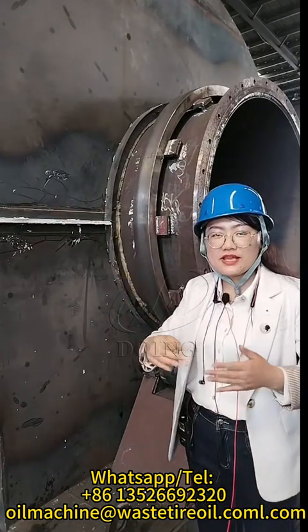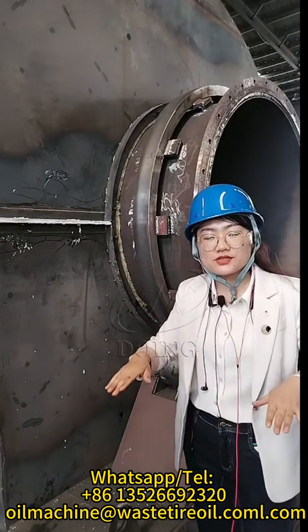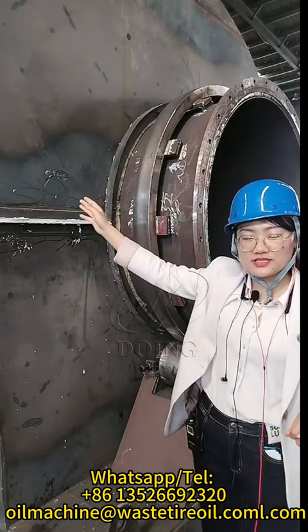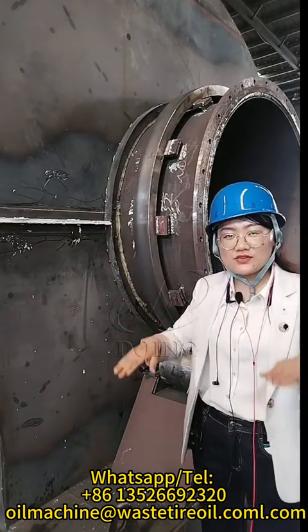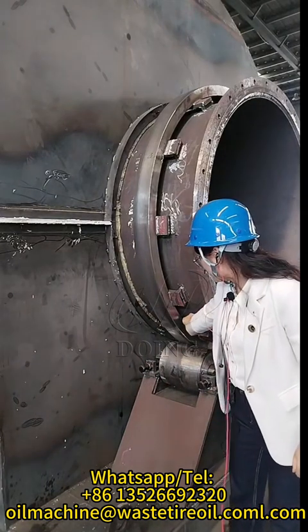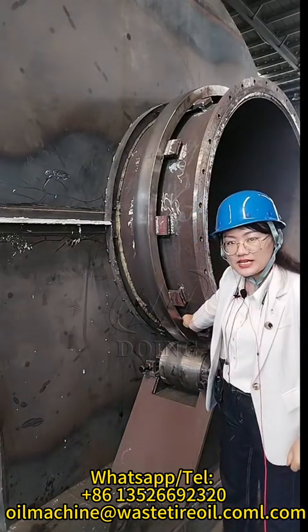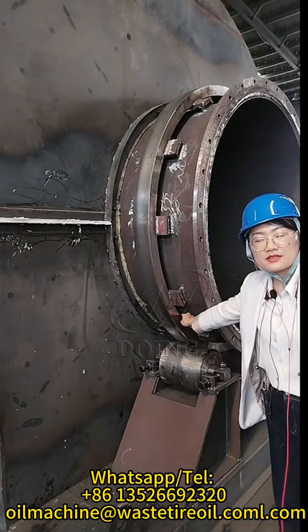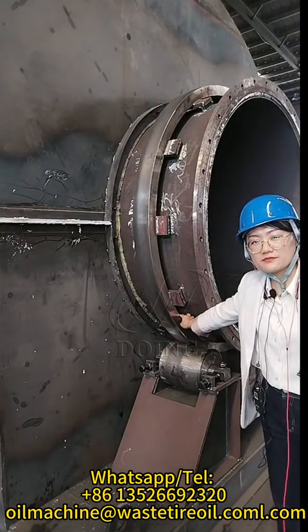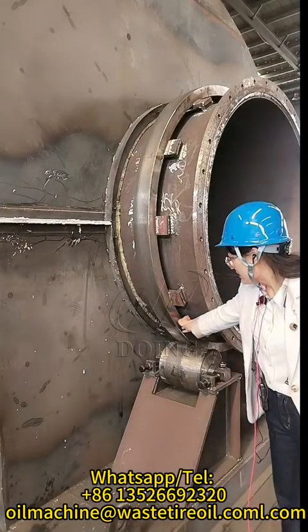You can see from this support ring to the reactor, there's a gap. This gap is about 5 cm. The hot temperature goes from the reactor to this support ring and to this bearing, and from here it's already spread. So this part, the temperature is very low.